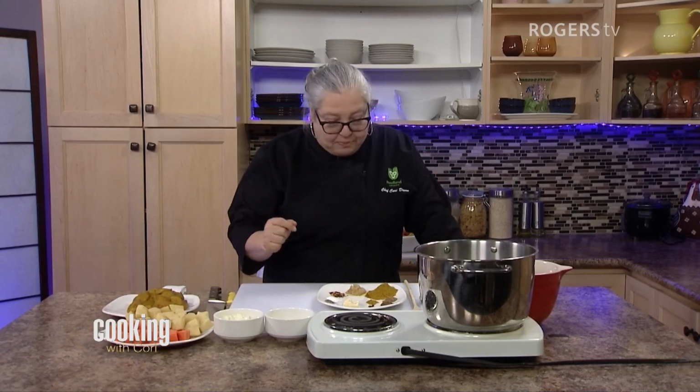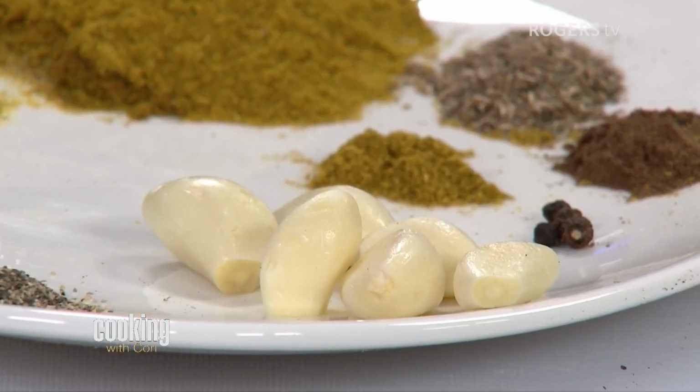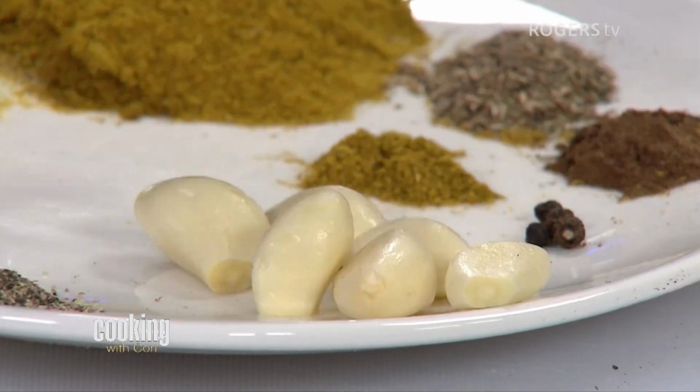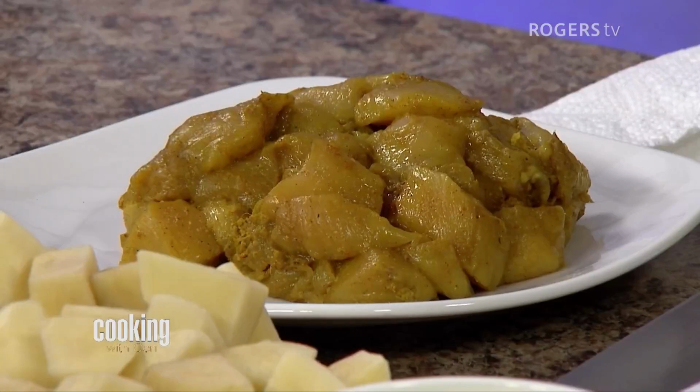It's so darn good. And then I've got about 6 cloves of garlic here, which I'm going to slice up for you. And last but certainly not least, some beautiful Ontario turkey, which I have right over here. What I've done is combine all of my spices together so that it gave me that beautiful curry, which is what a curry is. A curry is a combination of spices that give you a wonderful flavor.